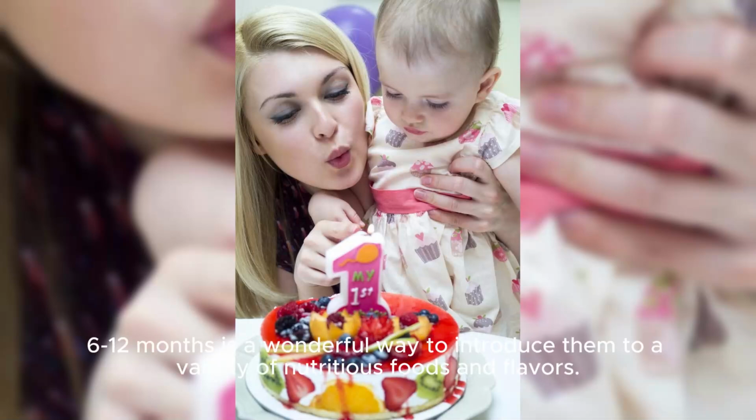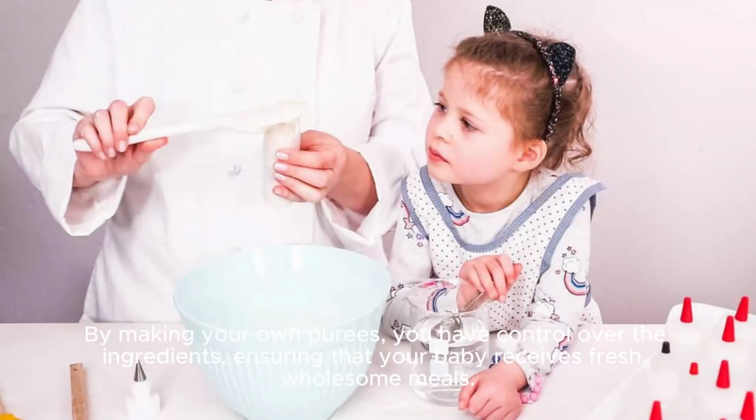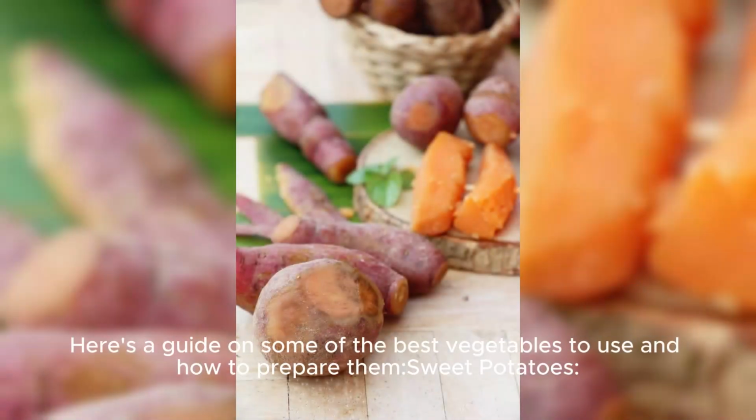6–12 months is a wonderful way to introduce them to a variety of nutritious foods and flavors. By making your own purees, you have control over the ingredients, ensuring that your baby receives fresh, wholesome meals. Here's a guide on some of the best vegetables to use and how to prepare them.